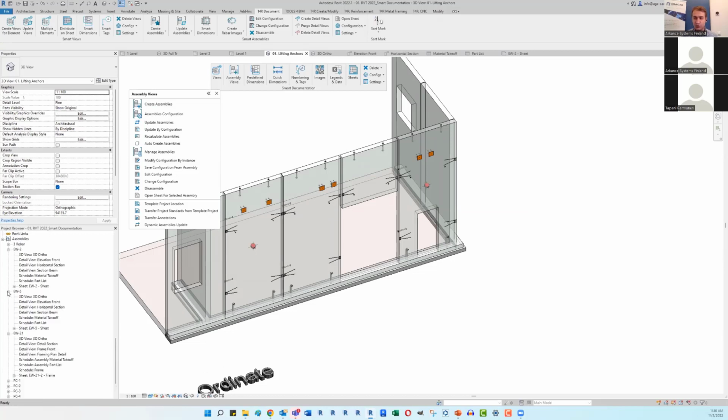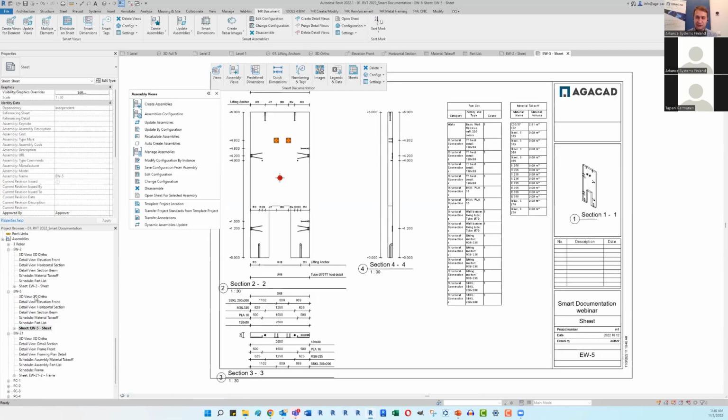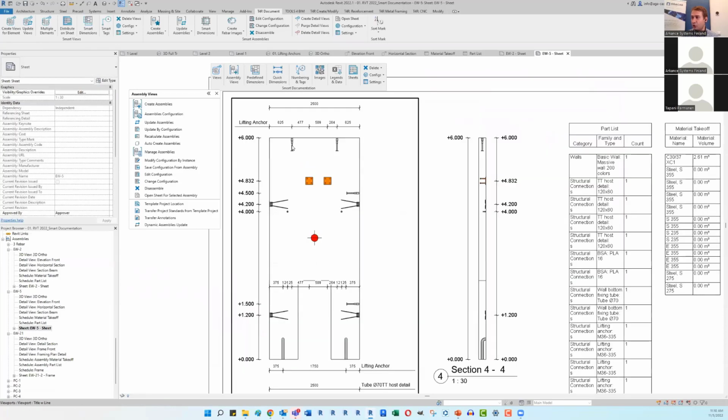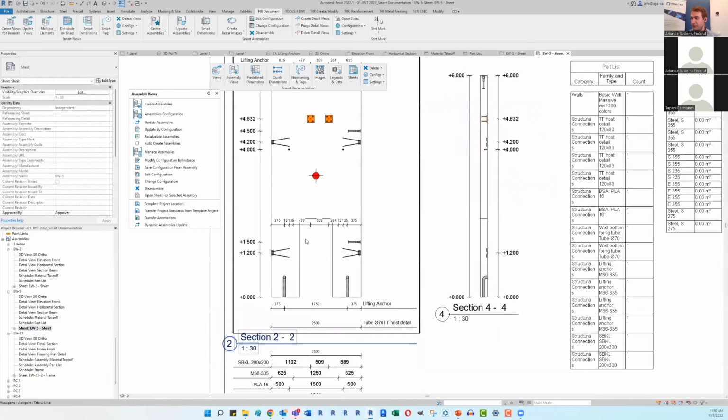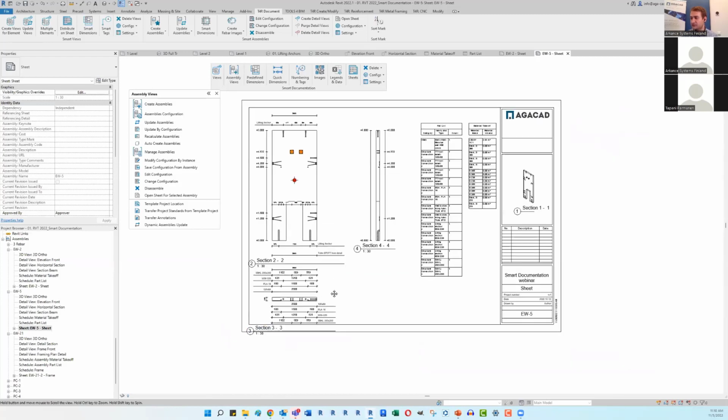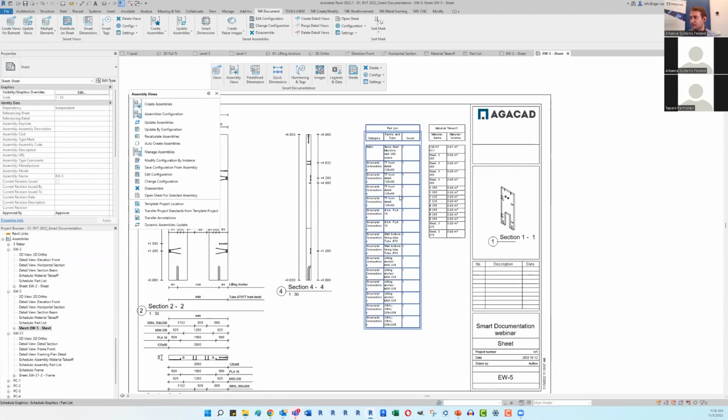So this was exterior wall number 5. Again, it has all of the views, and I can go straight to the sheet, and the sheet is automatically generated. And again, I have all the dimensions. I have the cutout for door here as well. So all of the elevations, and again, the schedules are in here as well. So this was all generated automatically.